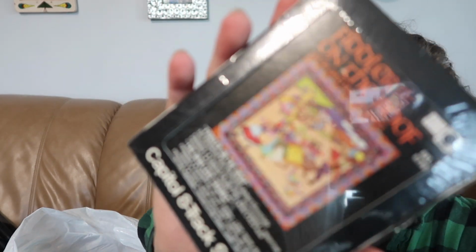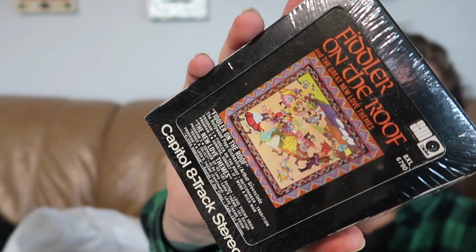I love Halloween. I bought an 8-track tape for the first time. It seems sealed. I don't know if that's factory sealed. It's Fiddler on the Roof. I looked it up on eBay in the store. Comps were around 13 to 15 and those were all pre-owned. So I don't know, it was $2.99. So I just kind of wanted to try it out. I like trying new categories to see how they do.